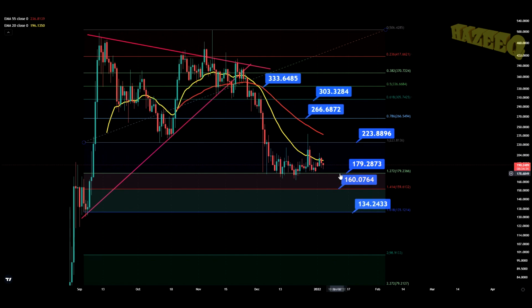$179.3 is your buy order level for now at the 1.272. And obviously $160 below that if we manage to have a flash crash, right? Below that, we have the 1.618 at $134, and usually the 1.618 is a technical target after you start breaking through the first fib level, right? And we've done that, right? But we've held the 1.272 as support here. So I don't know if we're going to get to the 1.618, right?